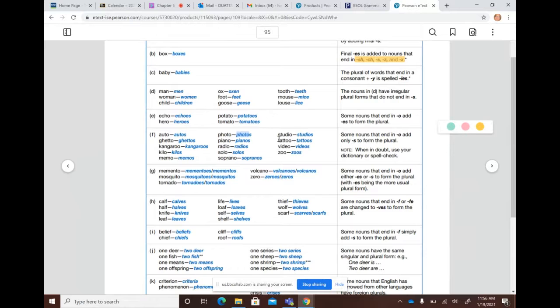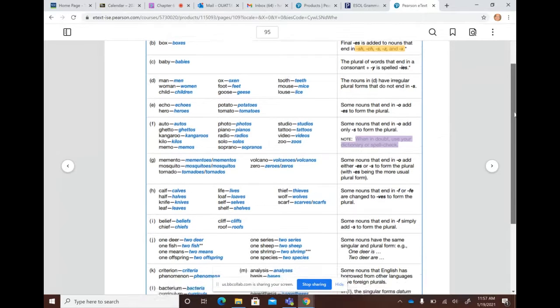So you're probably wondering, well, what's the rule? How do I know if I need the ES or just an S? There is no rule. We can't look at the consonant, vowel, consonant, or anything like that. But look at this, it's convenient here. They've said, note, when you're in doubt, use your dictionary. Isn't that nice? That's what we have to do. The dictionary will tell you the plural spelling, because these are just irregular words. It's hard to know exactly from the word how to spell it. You just have to kind of memorize those.